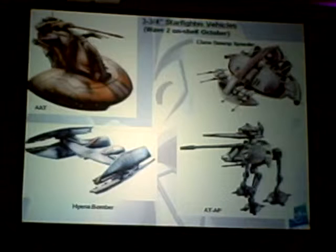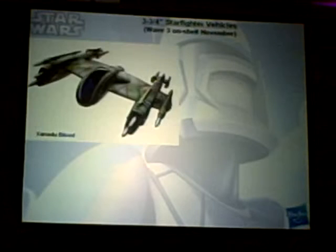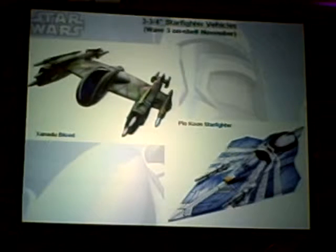And then last but not least, we have the new Geonosis variant of the AAT. And then we've also got in the booth Xanadu Blood and Plo Koon. Yeah, these are great vehicles. We're pleased to be able to continue the Jedi Starfighter series with Plo Koon, and then Cad Bane, Xanadu Blood.